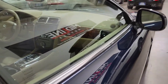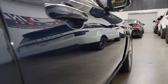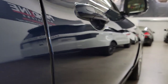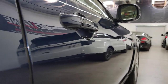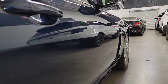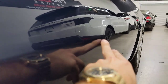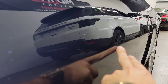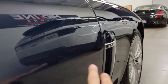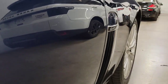So looking down the passenger door. On that body line, I can see about two or three very, very small dings. And this is very common on this body line. Unfortunately, the driver's side was super clean. So there's one right there. One right there, they are super tiny. And one right there, you can see the chip on it too.